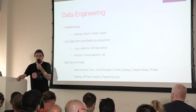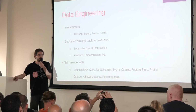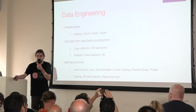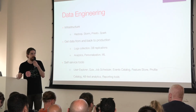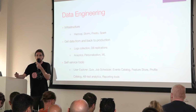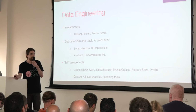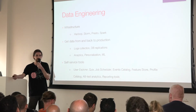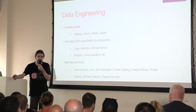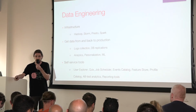And if I translate it to actual work, at data engineering, we maintain several clusters. We maintain infrastructure for our data lake. We collect raw data from production in terms of BI logs or DB replications. And we develop and maintain many different self-service tools that enable all Wix employees to query the data, to explore the data that Wix users generate. And also we return smarter data back to production in terms of analytics, user personalization, and machine learning pipelines.